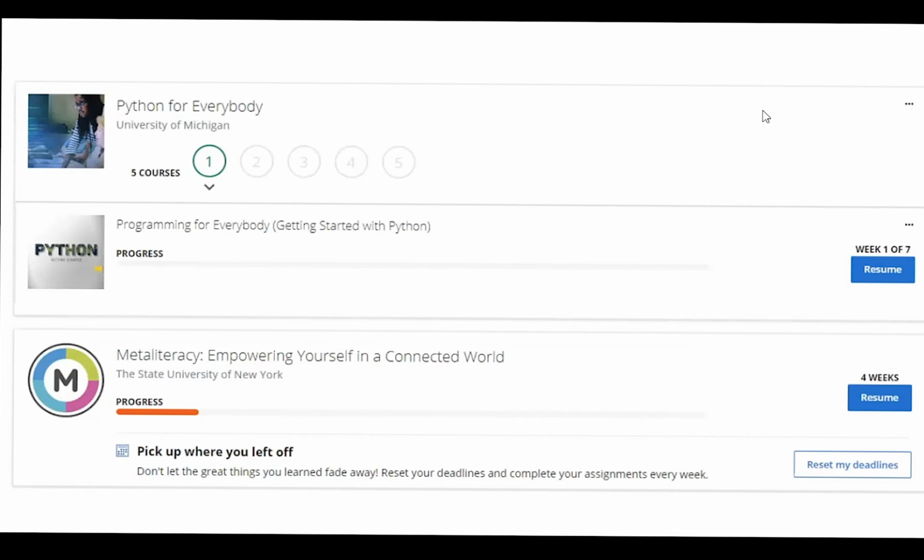And then you might notice on the Meta Literacy course, it says reset my deadline. So if you start a course, or just enroll in a course and then you just don't do it, you're going to miss all your deadlines. But if you want to pick up where you left off, you just click reset my deadlines, and the deadlines will reset and you can pick up exactly where you left off. So even though there are deadlines and weeks and all these things, it's very flexible. You can really work with your own schedule to take these courses.